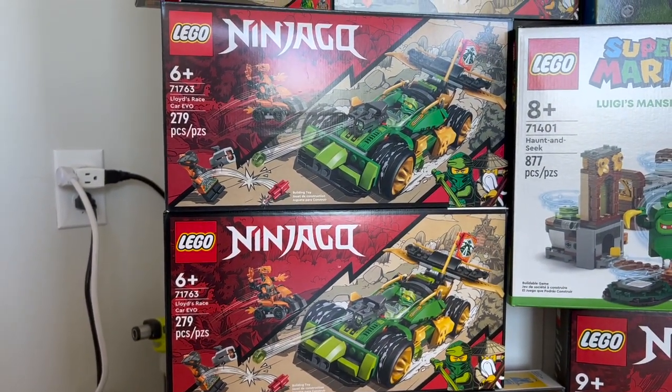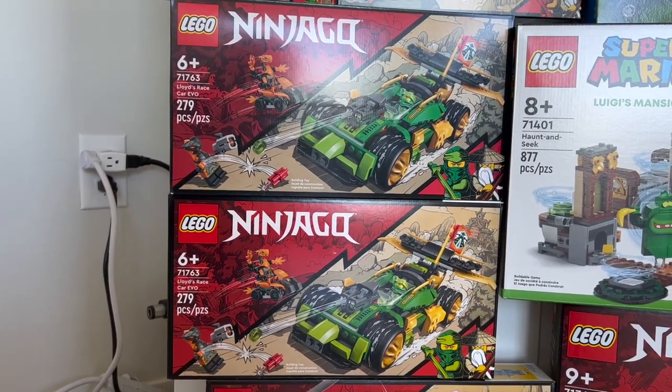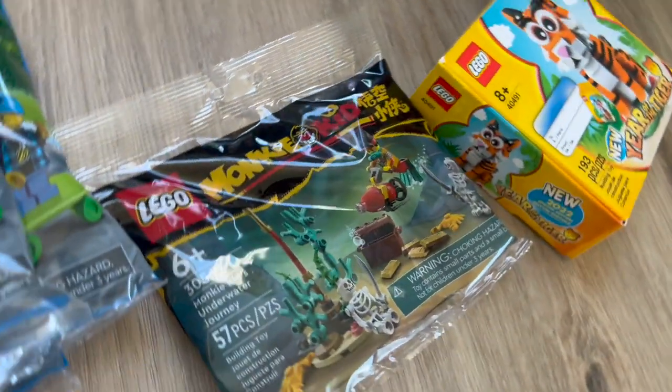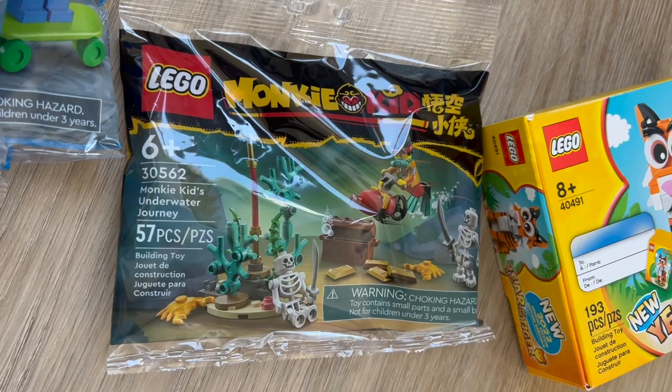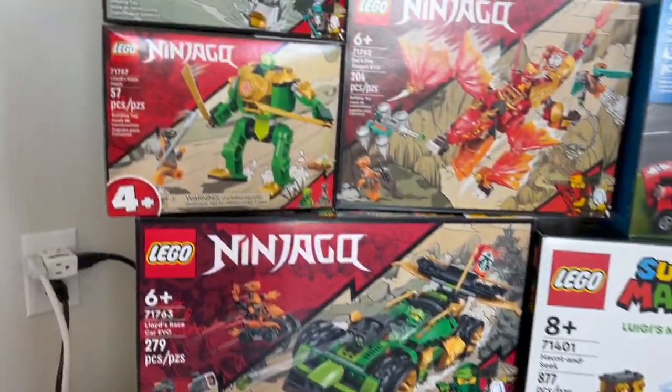I actually did get two of these because, again, I had to get multiple Ninjago sets just to get the free Monkie Kid gift. So I'm not really sure what I'm going to do with multiples. Maybe I'll just give them away to friends or whatnot. But this is a polybag I absolutely wanted to get my hands on because of how good it is, so that's why I had to get a few extra Ninjago sets.